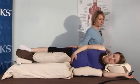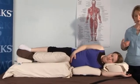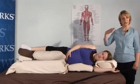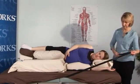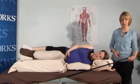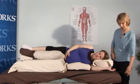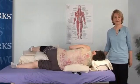This system also can accommodate a pregnant woman who might be having heartburn or who might be more comfortable in the semi-reclined position, and using this strap that's inserted into the hinge of the table and reconfiguring these structures, you can bring her into a semi-reclined position, and we'll show that later on in the video.